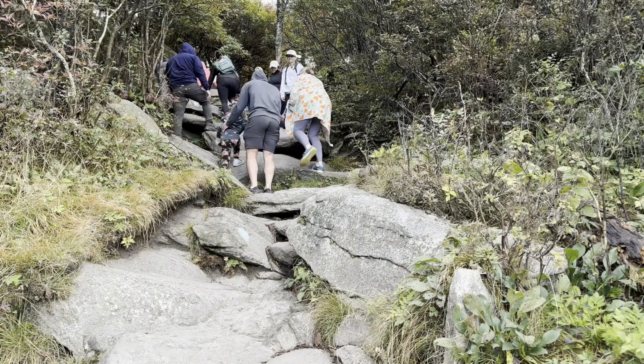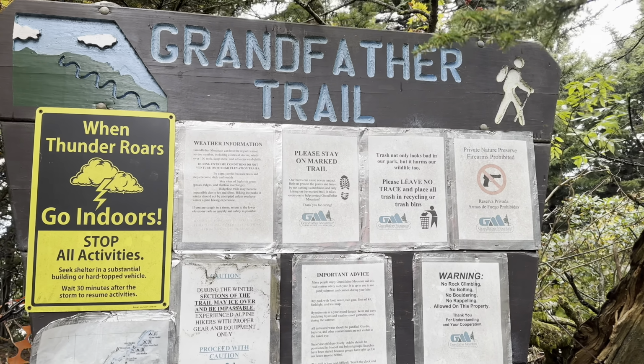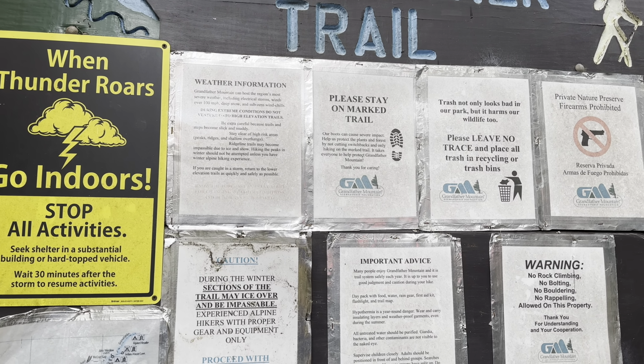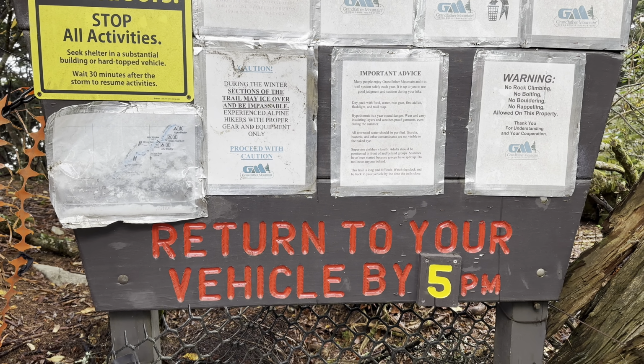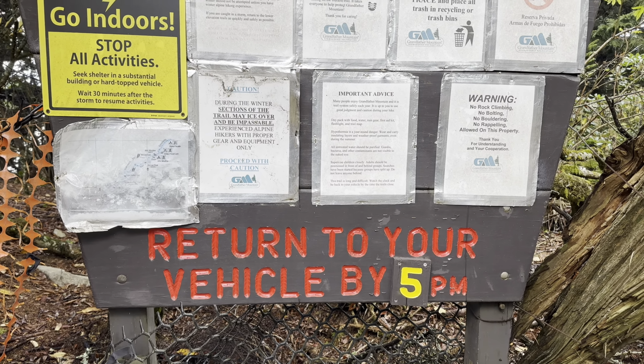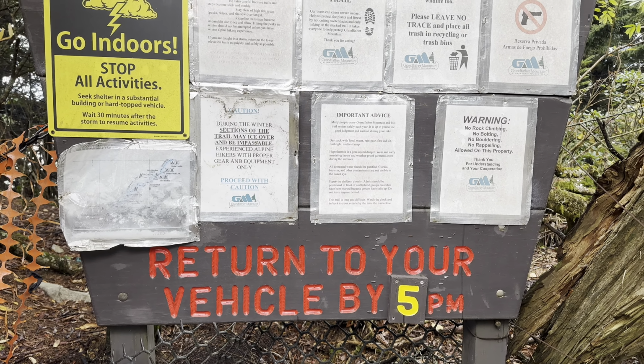So it gets pretty rocky right off the bat. I wanted to mention that today's date is Saturday, October 7th, 2023. Currently about 45 degrees. Some warning information here. Return by 5 p.m. Currently still before 11, so we do have plenty of time. That's one thing you need to make sure you do. A strenuous hike like this, have plenty of time.